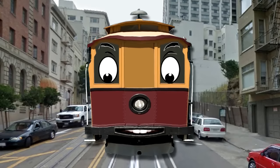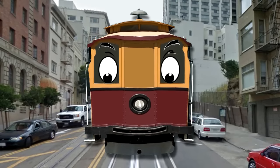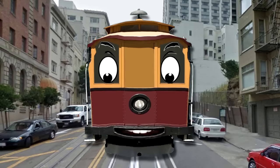Streetcars and cable cars are a great way to travel around a town. See if you can find one and hop on.